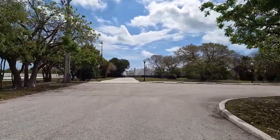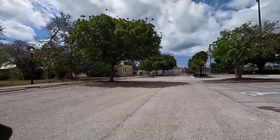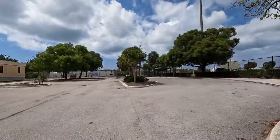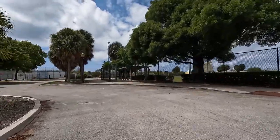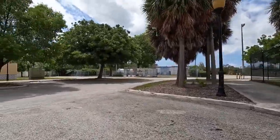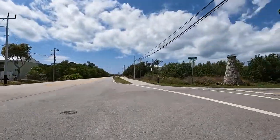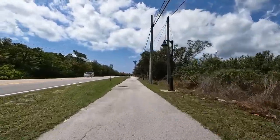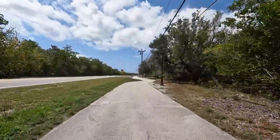I'm at 7.5 miles. So this is only about 2 miles from the bridge. I want to ride further than that. I may take some side streets, see if I can see some water. I'm riding south on Sombrero Beach Road. My hopes are that since it has beach in the name, there might be some.